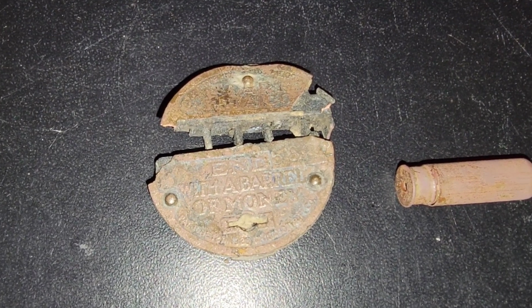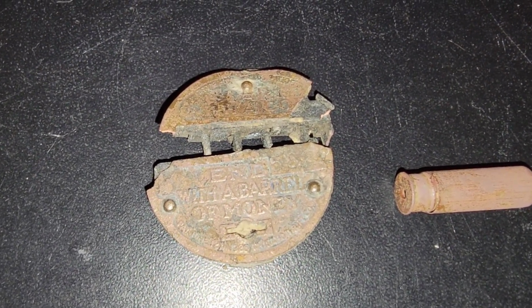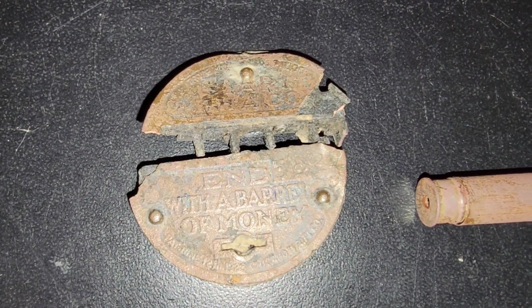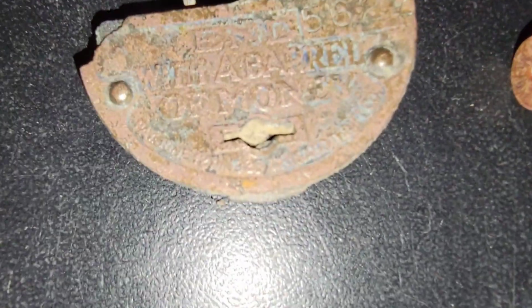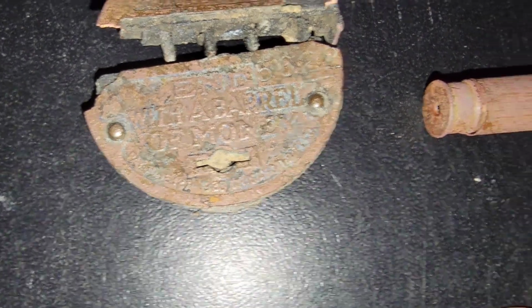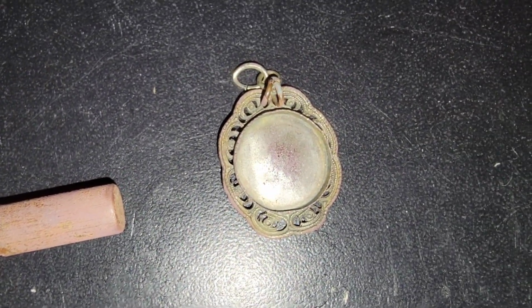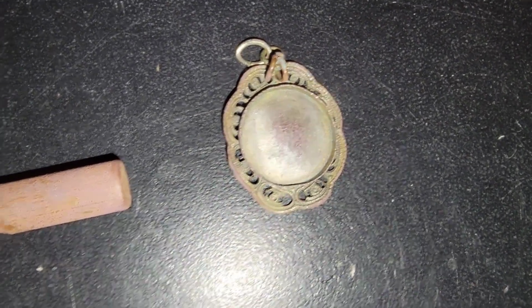Hey everybody, Bug Eater back with another wrap up from a hunt around a yard as well as a park. So we'll start off with the relics. I got on this top to a piggy bank that says start with a coin and end with a barrel of money. The patent date on that one is 1923. I also got onto an older style lipstick tube as well as this pendant here with a super fancy pattern to it. Would have had a stone in it at one point.